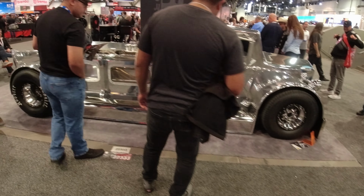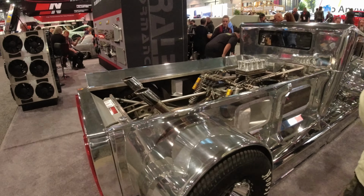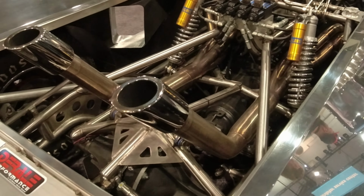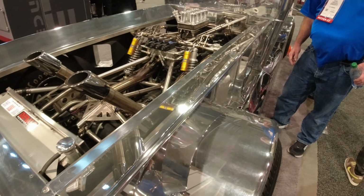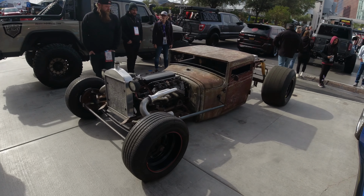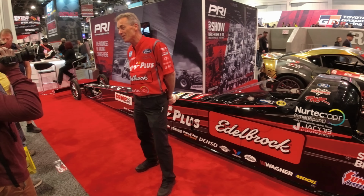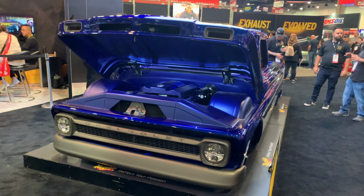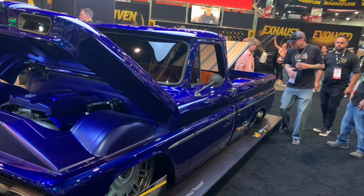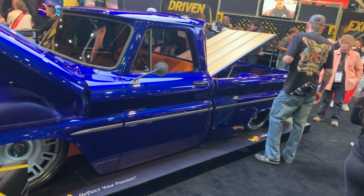Interesting truck here. Kind of made it look like a small semi. A lot of nice work in there. And if you like little rat rods, PRA booth, Clay Milliken here. Oh, if you like cool trucks, we're in the McGuire's booth here. That thing is outstanding.